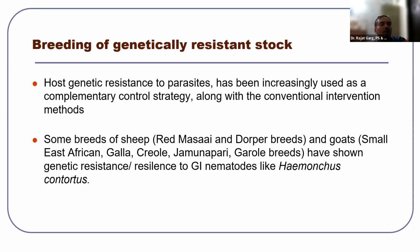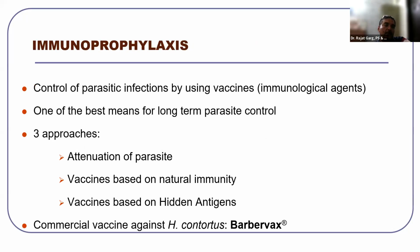Resistance and resilience are two different terms. Genetic resistance is where the parasite is unable to develop, but resilience is where the host is one in which a parasite develops, but it cannot produce a clinical disease. So these Jamnapari and Garole breeds are said to be resilient to Haemonchus contortus.